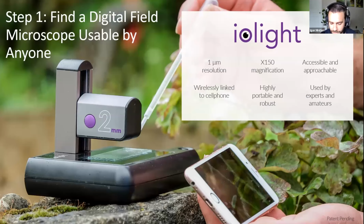And so we talked with a bunch of people and consulted experts in the field and used our experience as well to review the market and the possibilities out there. And we basically settled on only one option for us, and that is the use of our partner ioLight's microscopes. So ioLight are a fellow startup out of the UK. They're based around London, and they make these little microscopes that you can see there on the screen. I'll be sharing more about them, and you'll get to see more of them during the demo.